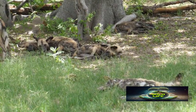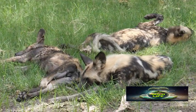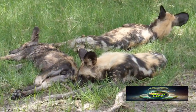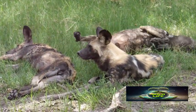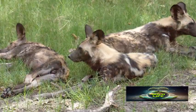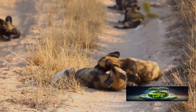But behind this fascinating exterior lies a sobering reality. The African wild dog is a rare species teetering on the brink of extinction. Their numbers have drastically fallen due to habitat loss, human conflict, and diseases spread from domestic dogs. Conservation efforts are in full swing, but the battle is uphill.